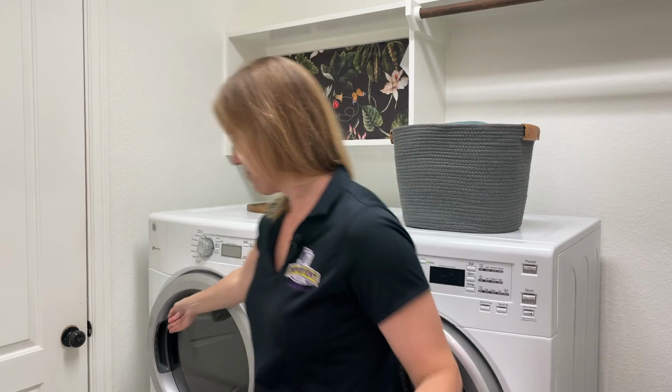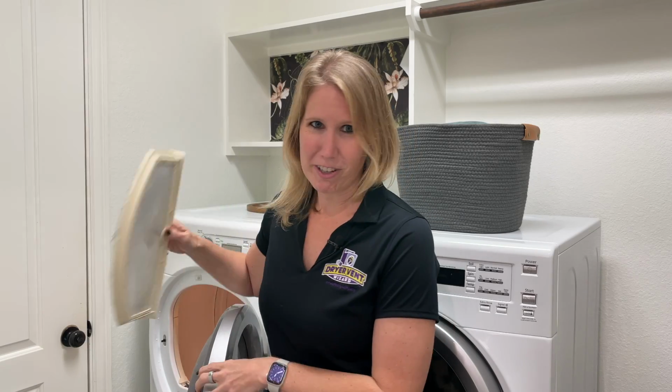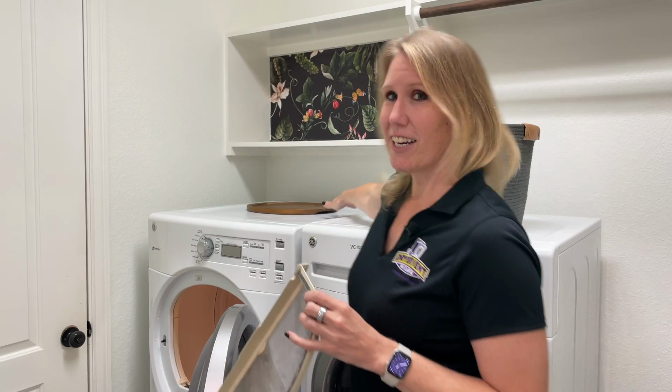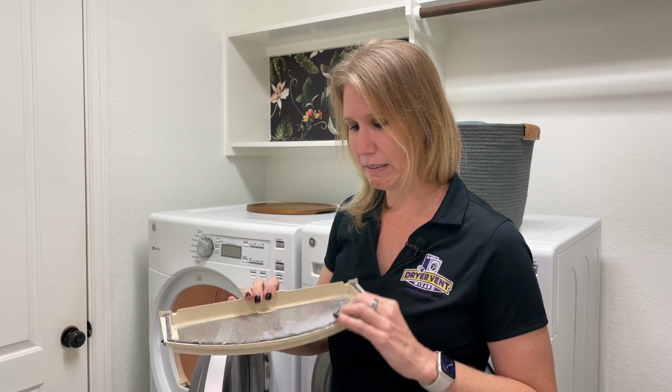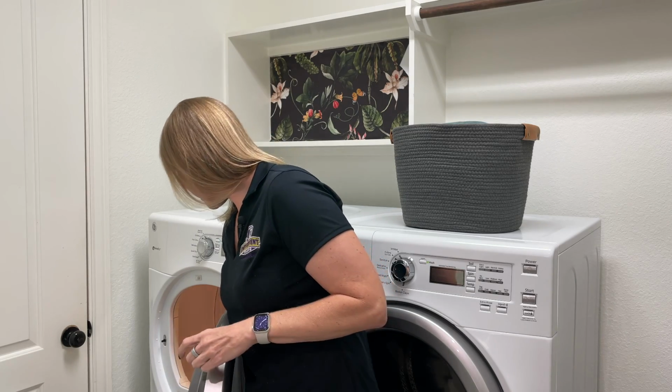First, the lint trap. This is the lint trap. It's the screen that you can either slide out from the front of the dryer right when you open the door like I just did, or on some models, it's actually on the top in this back right corner, just depends on your model. A bit of lint and fur on mine. So the purpose of this screen is that it catches some of the lint from your clothes during drying and helps prevent some of the bigger particles from entering the vent system.